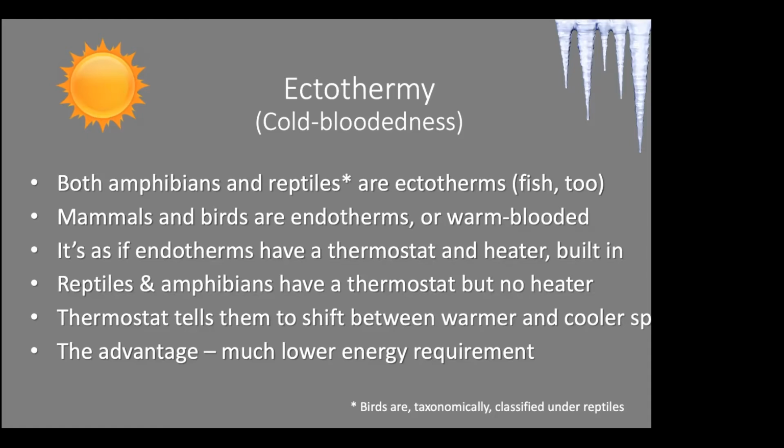So a lizard, for example, could tell if it's a sunny day or a cold day, but if it's a cold day, they can't heat themselves up. The thermostat tells them to shift between warmer and cooler spots. So on this morning when it was really cold, if there was a lizard anywhere near the surface, not hidden under rocks and whatever, their thermostat would say, "It's cold, man. You need to wait for the sun, or try to find a place that's warmer to warm up."